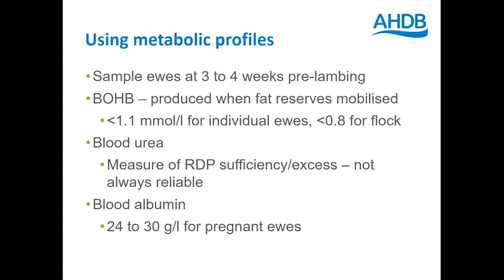And finally, just one last slide, just in case you want to check on the energy levels of the ewe, you might want to look at some metabolic profiles. I guess this is a service vets will be offering to their clients, sampling ewes at 3 to 4 weeks pre-lambing, looking at the beta-hydroxybutyrate, and checking that we've got the right level and we've not got too many ewes going into having high levels of BHB, looking at blood urea, measuring whether we've got an RDP sufficiency or an excess. We don't want too much.